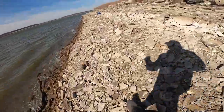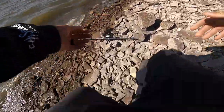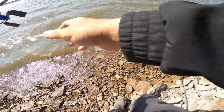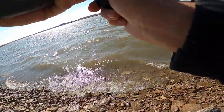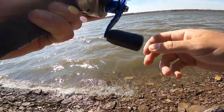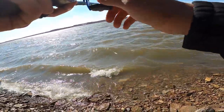And looks like we did the same thing over there too. They're coming through, guys. Oh God, my drag is almost stripped. That was definitely a fish. I think he's on there still too. Yep, he's on there.